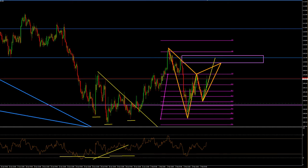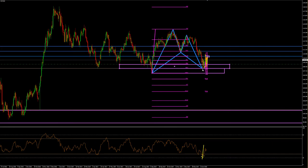And the other thing too is this is not invalidated. This 886 area right here is not invalidated. So we could still come up into this area, come down, and we'll look for price behavior to get involved in here. Again, we want to have patience and discipline. You just don't want to arbitrarily, well, I don't recommend it, but everybody needs to trade their own plan. I don't usually arbitrarily put a buy limit in. I'd like to see price behavior to confirm what's going on.